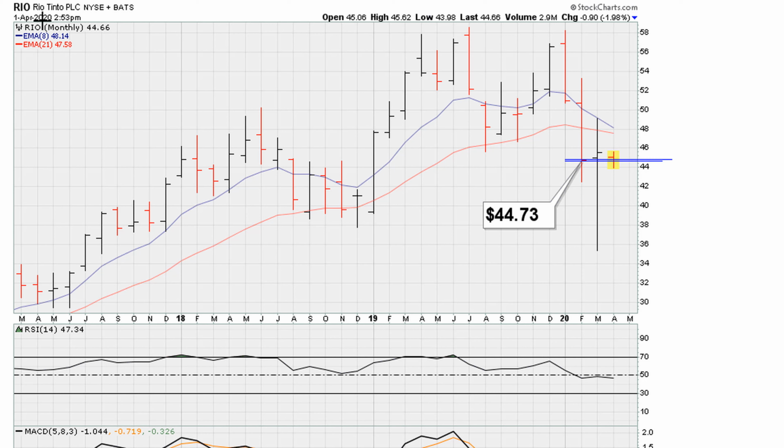For example, here we can see Rio was up at the end of last month. It came off the lows, but now here's a situation where after one positive month, if it goes on to break the shown price, which is the monthly closing low from February, if it breaks below that price, if it stays below that price, then this is a fresh break sell signal.